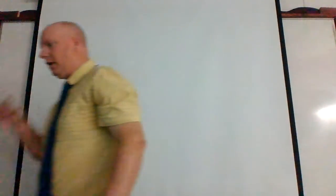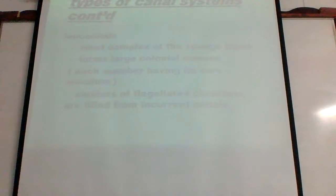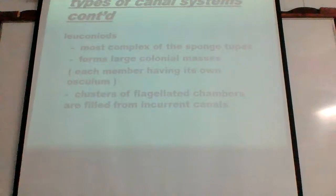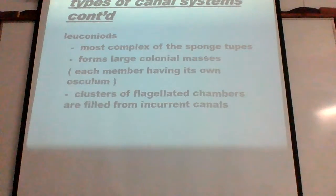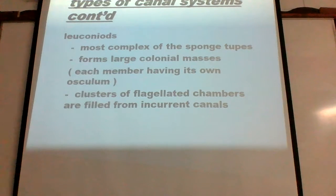So, as we continue on then. But also, there are 3 classes of sponges. So, what might they be? What are the different classes? Asconoids is one. Syconoids is two. And leuconoids. So that's all three.